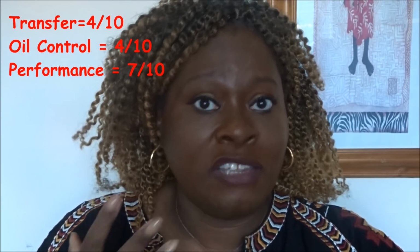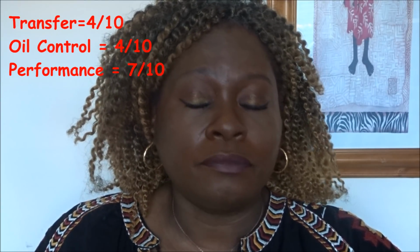And this doesn't. So for performance, I'm going to give this foundation, because it didn't fade, it didn't melt, it didn't separate, but it oxidized, a 7 out of 10 because the oxidation is quite significant.